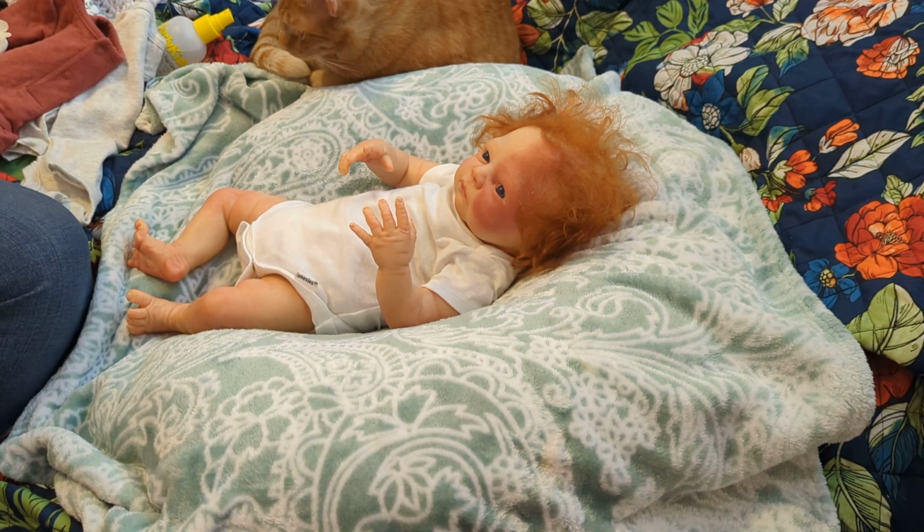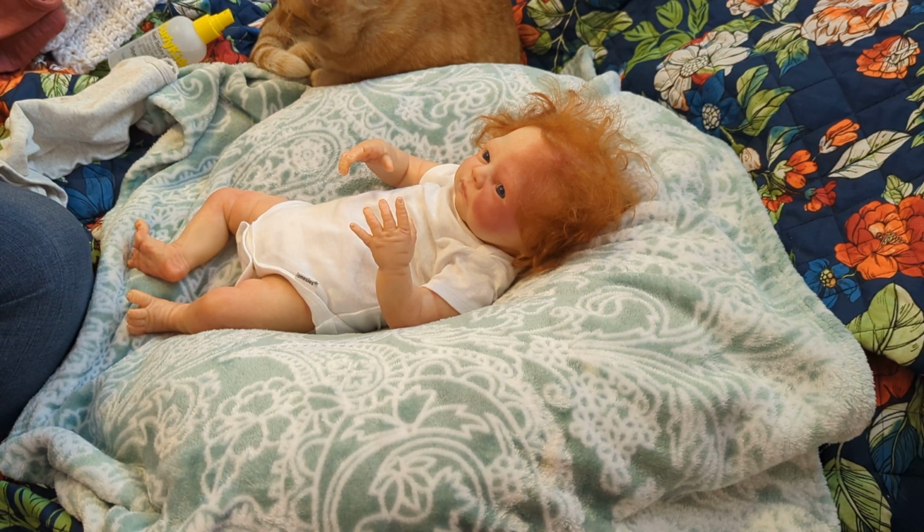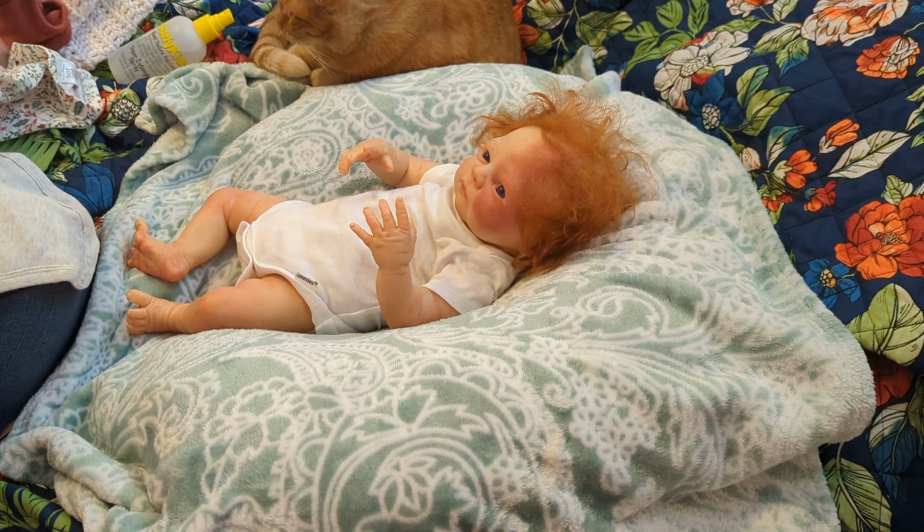And I'm also gonna do her hair after we get her dressed. So yeah, this is Tansy Willow. So I'm gonna go ahead and get her in this little outfit.